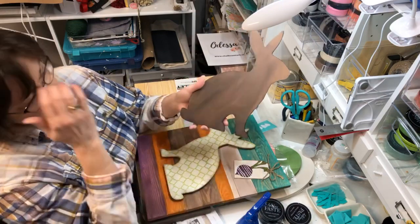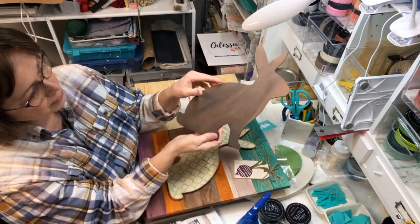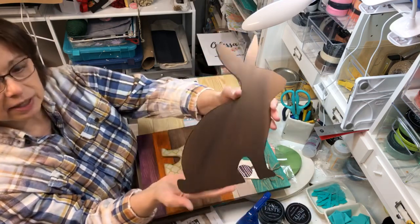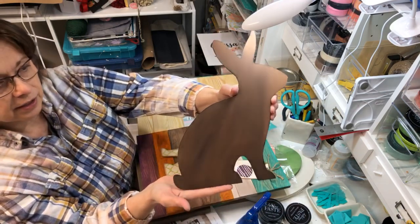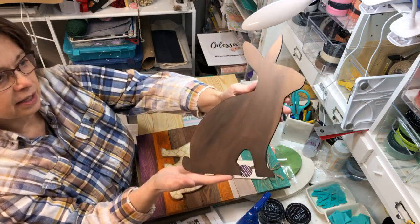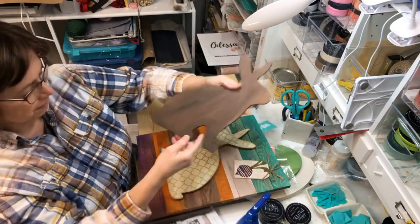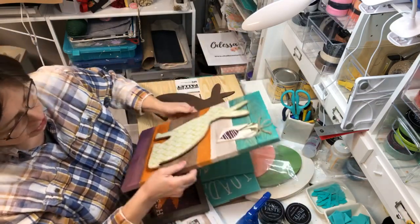I loved how this bunny turned out. I water brushed on some different shades of brown and a little bit of black, and it really gave it some good coloring. I think he looks pretty handsome. I like that. And I actually painted the edge black on this one. This one I didn't paint the edge at all.